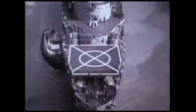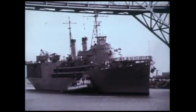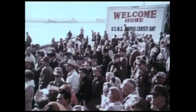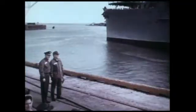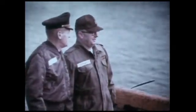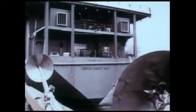On January 22nd, the ship made her first visit to her home port. It was a day of celebration for the city of Corpus Christi, Texas. Waiting at the pier were officers and men of the battalion, their families, and the families of the men already on board. Technicians from the Project Control Center were on hand, eager for their first look at the ship which had been the focal point of their efforts.